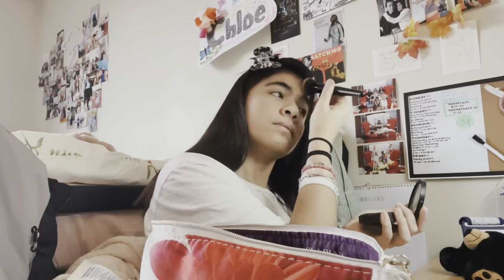Okay guys, so I just finished straightening my hair. I am gonna go on to makeup now. I am just gonna do really light makeup, just my simple natural makeup look, and then I'm gonna finally get dressed.